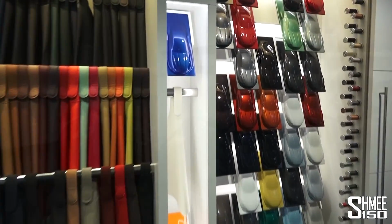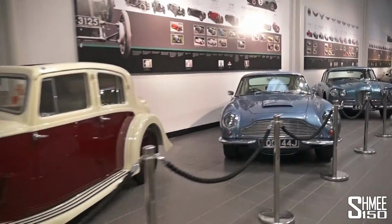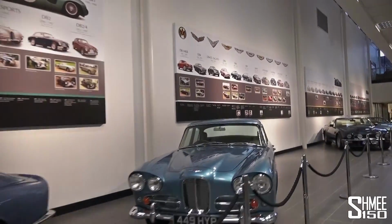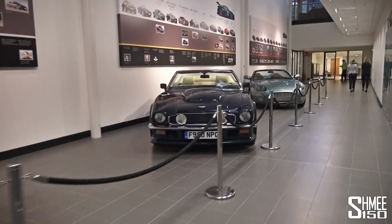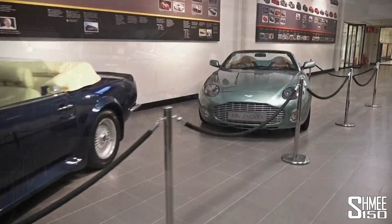Not a bad site to follow that up, as you have a small history of Aston Martin heading towards the factory entrance. The lovely prints on the wall as well. This is such a special place and the excitement builds just coming along because not that far beyond those doors at the end, we are going to get towards the factory itself.